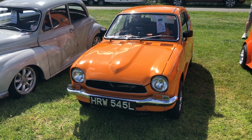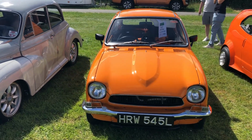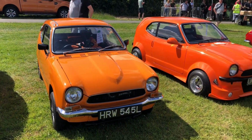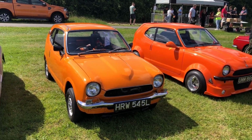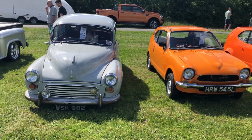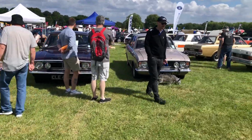tiny twin-cylinder engines. In fact, they're tiny cars. Here's a relatively standard looking car, if I can say that. And here's one that's been modified. Don't they look absolutely fabulous? It's difficult to put these in context, but they are tiny. Look at them at the size of this Morris Minor. They're dwarfed by the Morris Minor, aren't they? Amazing. So I'm just going to take a walk around here and film some of the club stands.